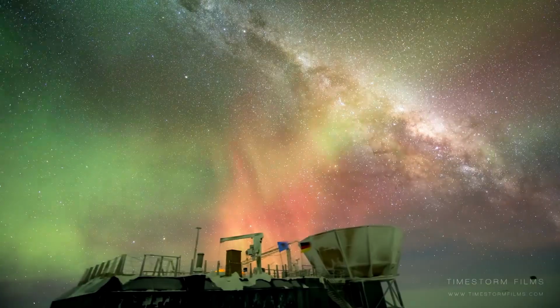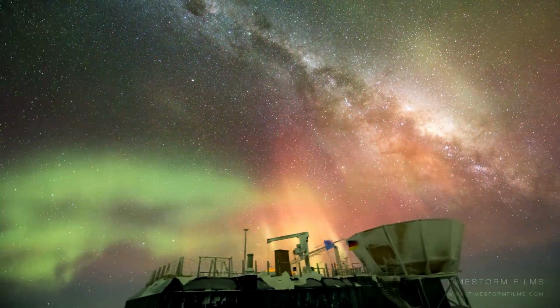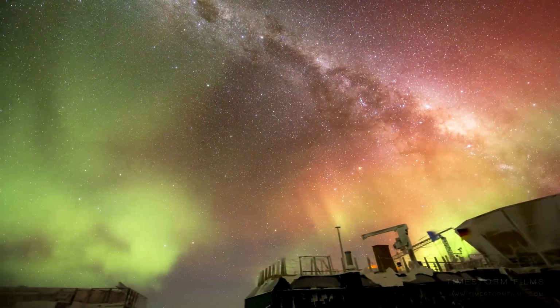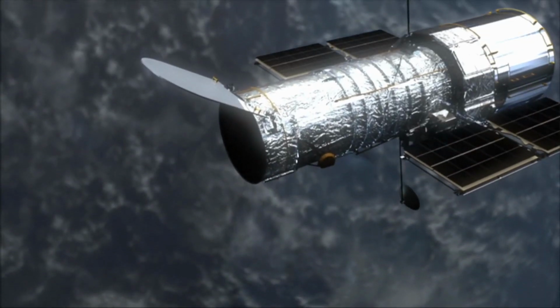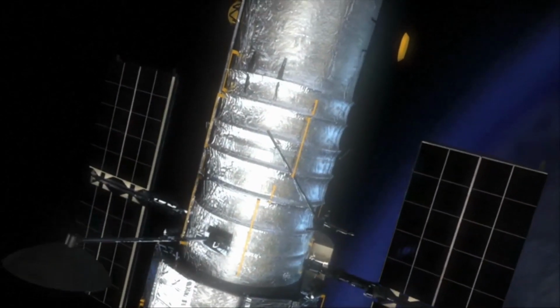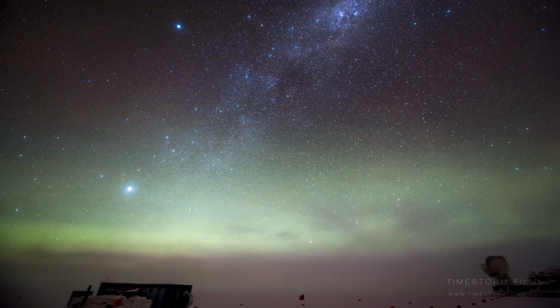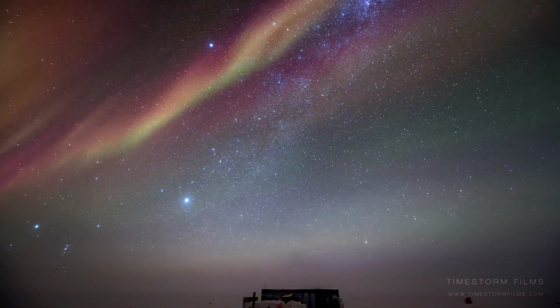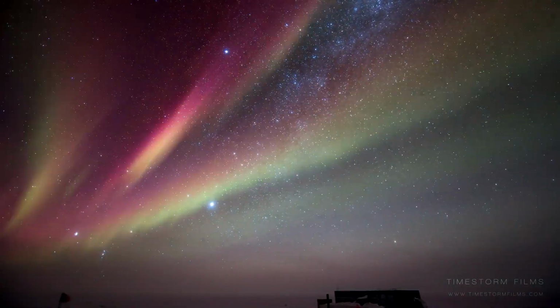But with spectacular lights also comes the threat of disruption to our technological infrastructure. Solar winds can be so powerful that they cause damage to satellites and disrupt the flight paths of planes around the poles. These auroras are a constant reminder of Earth's invisible layer protecting us for billions of years and giving us this beautiful phenomenon.